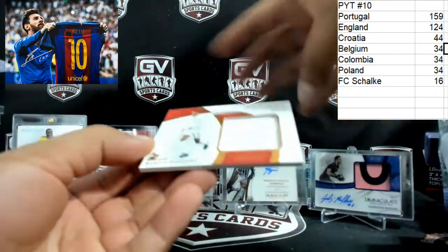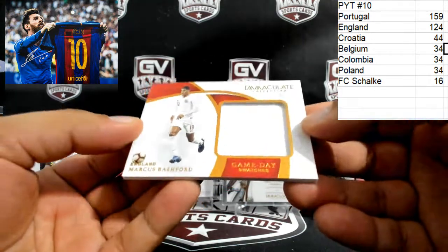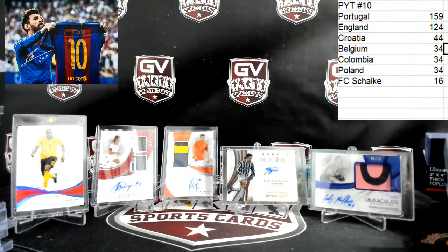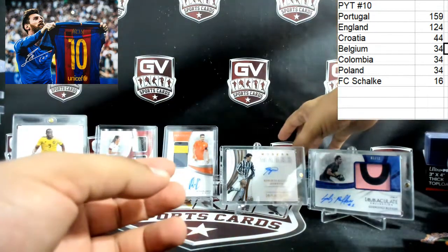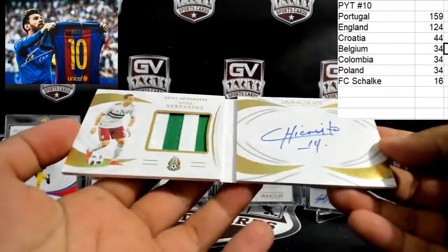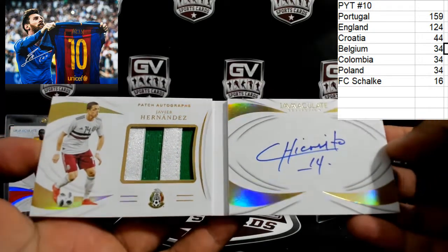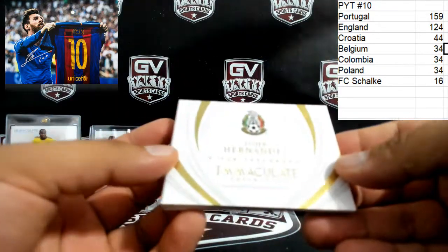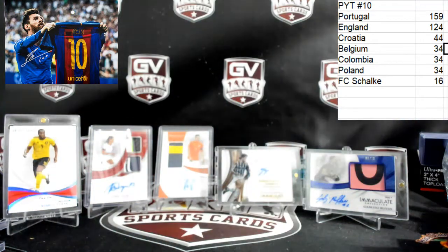After that, jumbo jersey. 5 of 50. Marcus Rashford for England. That is 5 on the serial number. Next up, we got a book. So it's a little fatter. Oh, nice. Chicharito for Mexico. There you go, Lon. Nice hit there, man. Chicharito for Mexico. That is 45 of 49. Congrats, congrats. That on the box.